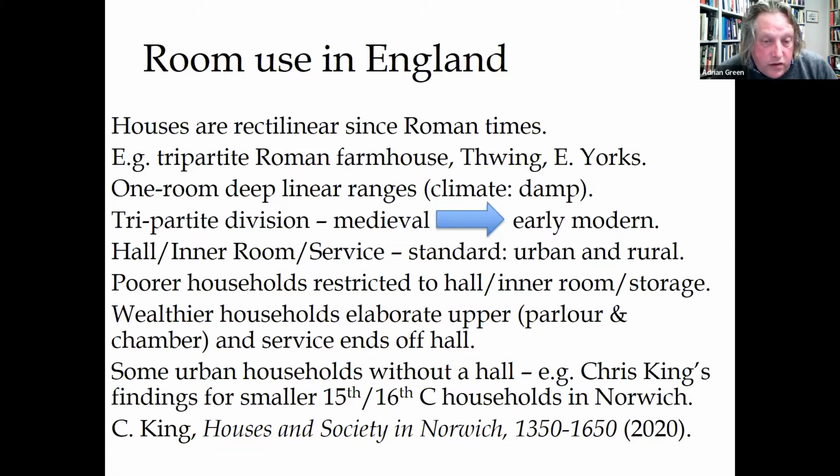Wealthier households, of course, can elaborate the 3-room plan endlessly. Services can become incredibly elaborate, as indeed can upper ends, parlours and chambers can develop into a whole suite of specialist rooms, whether that's chapels or libraries or galleries or what have you.